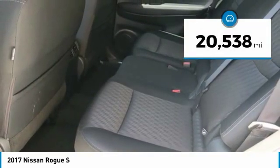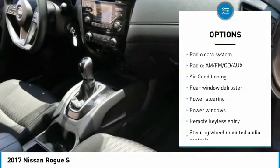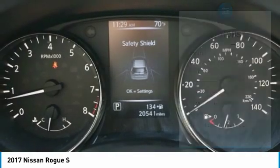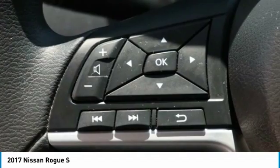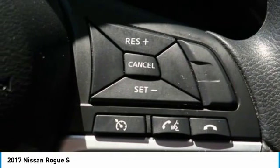Here are some of this vehicle's great options: traction control, air conditioning, dual airbags, power steering, 4-wheel disc brakes, center armrest, power windows, security system, CD player, electronic stability control. This isn't just a vehicle, it's an experience. So stop in for a test drive today.